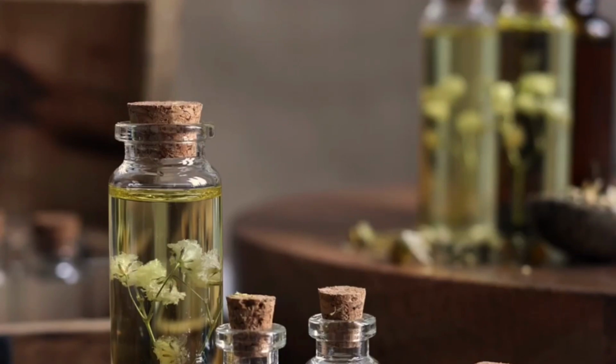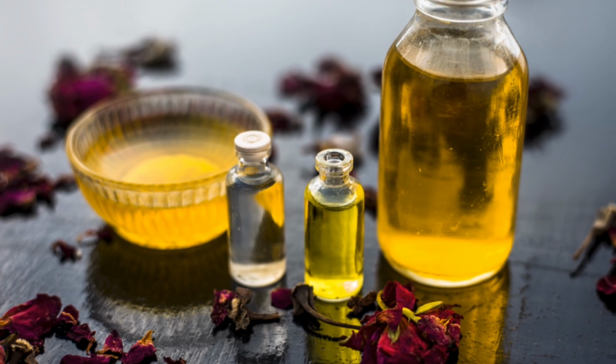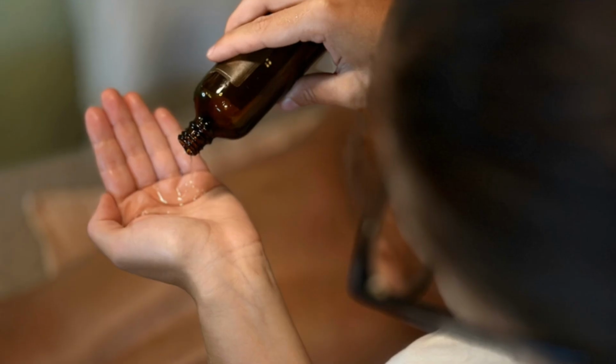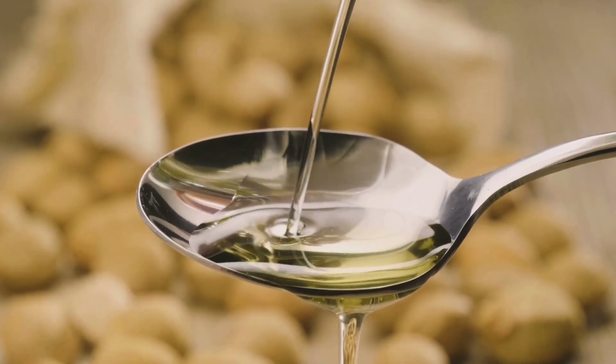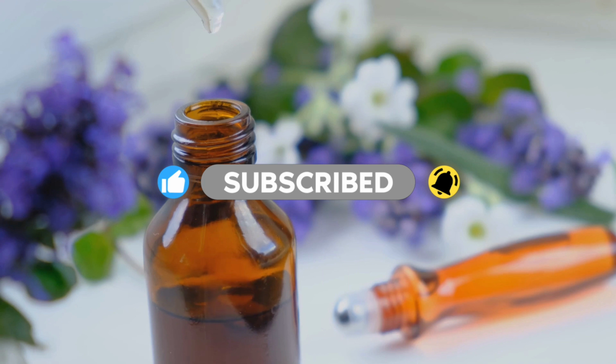Now, let me break down the oils used in this mixture. The base is always castor oil, thick, rich, and known to penetrate deeply into the tissues. But then you add a little sweet almond oil to help the skin absorb it better. Sweet almond oil is light, rich in vitamin E, and soothing for dry, aging skin. Then comes lavender essential oil. Just a few drops make a big difference.